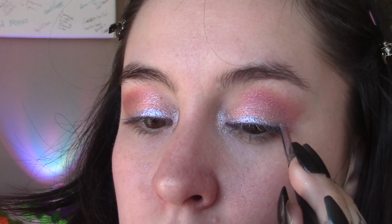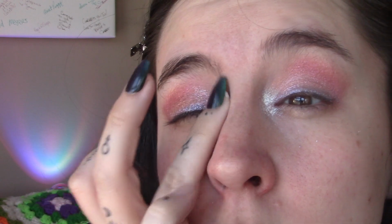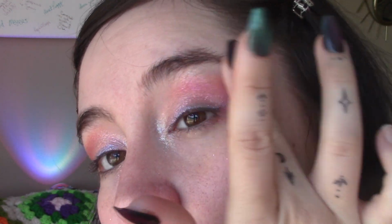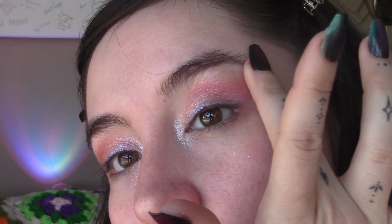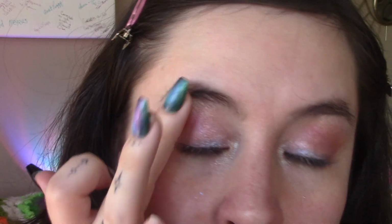I do this in the unicorn look, but I took the Shiz, which is a beautiful shimmery silver color. I feel like you could use this as a highlighter on your skin tone, but I did put it in my inner corner a little bit and on my brow bone, and if I'm remembering right, I think I put it on my face later. I just really wanted to use a lot of the shades in the palette.